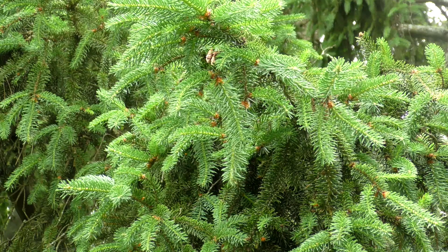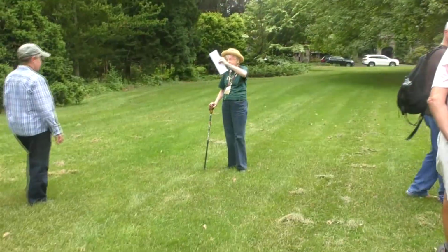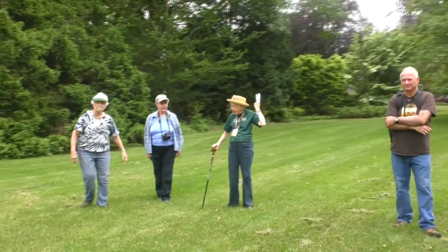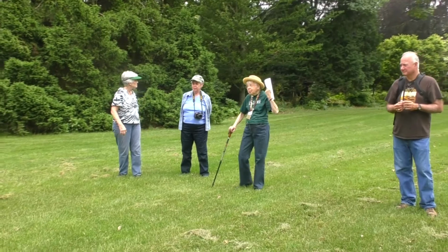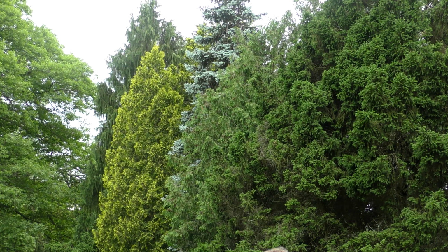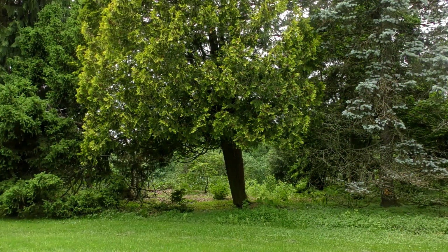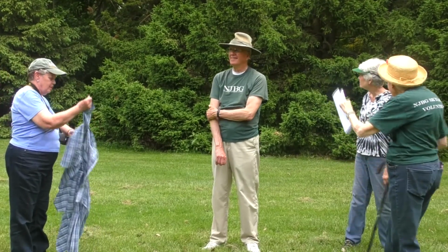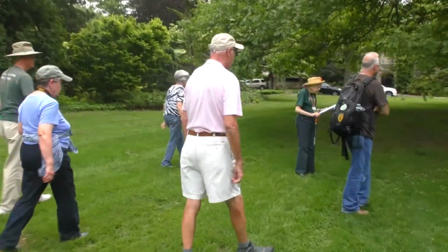All right, so look back from here at all of the shades of green. Think of Lewis sitting in his office, being able to look out all winter. But to me, it's all of the shades of green: yellow green, blue green, light green, dark green, gray green. Just wonderful.